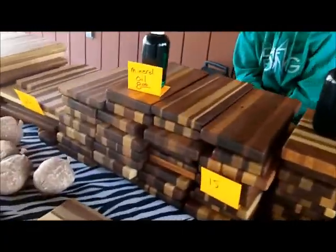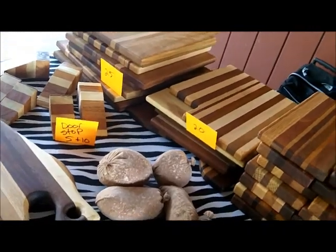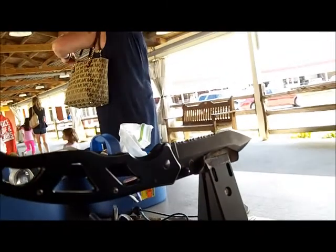You got some fancy cutting boards. Thank you. Where are you from, around here? Yeah, my family's from Kentsville. Been there 6-7 generations.